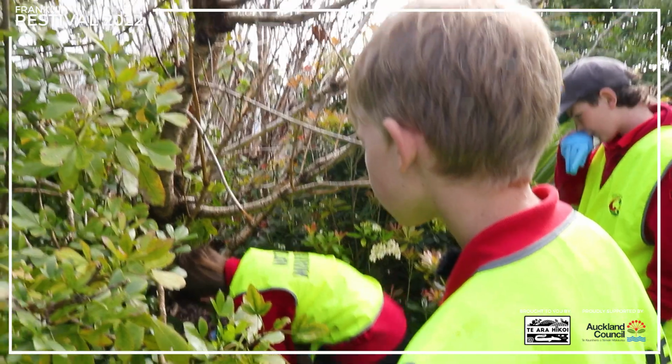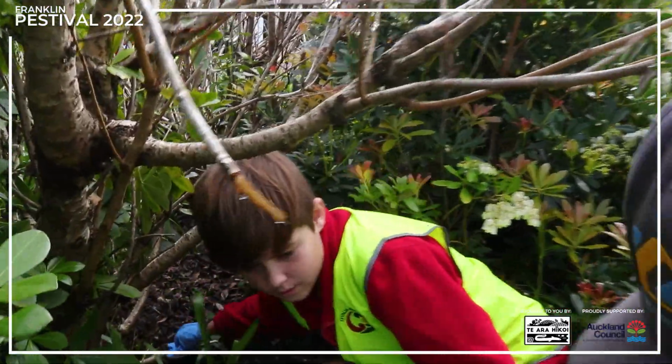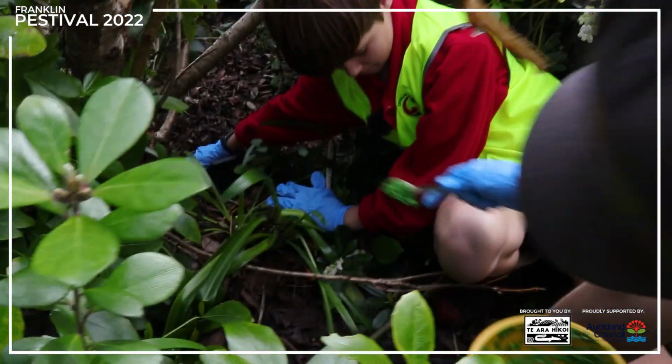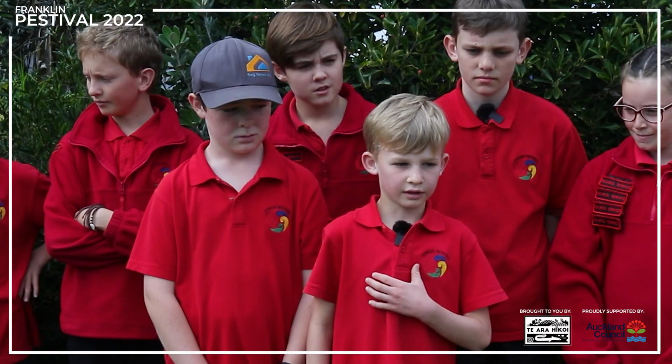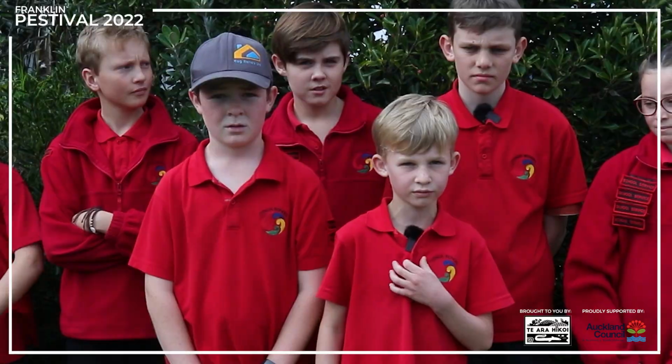The kids are so enthusiastic about doing the Rat Rangers work, it doesn't take much motivation from me. There are traps spread around the school, and we go check them every Tuesday and Thursday, because if there's any rats in there we want to clear it as soon as possible.